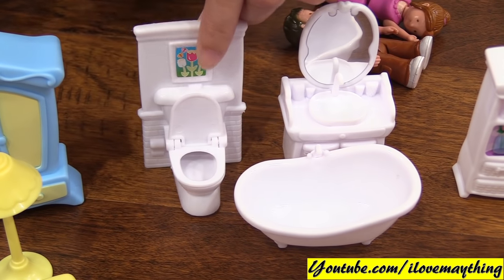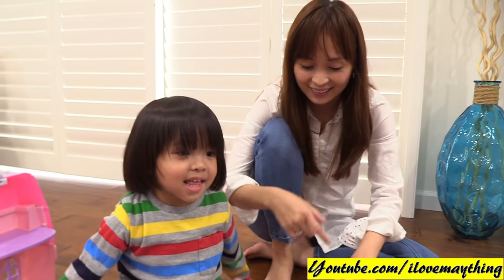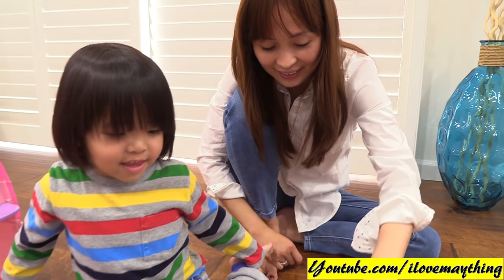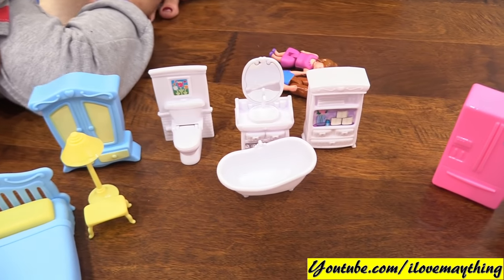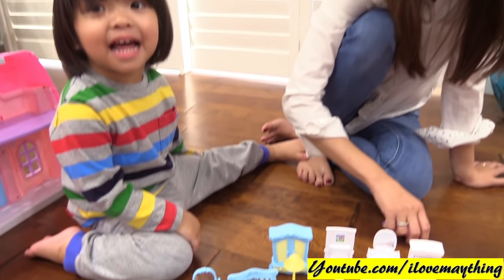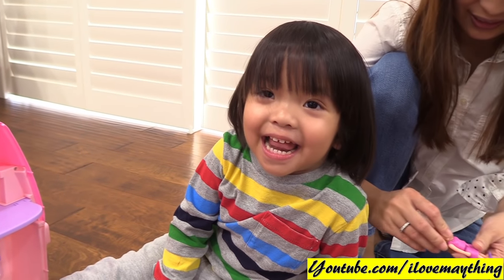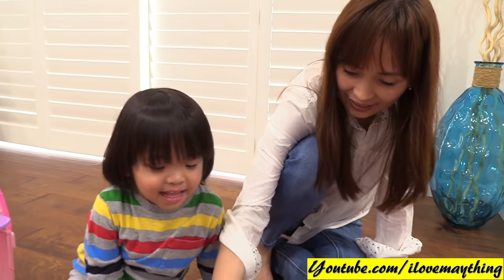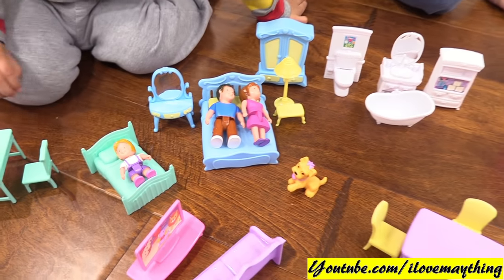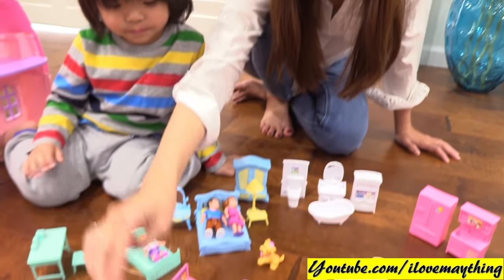Pee-pee time. Yay. Did you fart, Maya? No. You farted. Maya, you farted. I heard you. Maya keeps farting. You are farting too, Maxlen? Hear that, Maxlen? Maya is farting. So bad. Ew. Yucky, Maya.